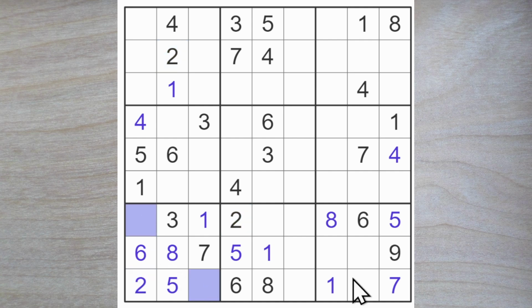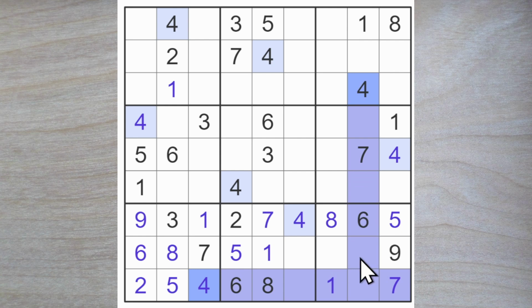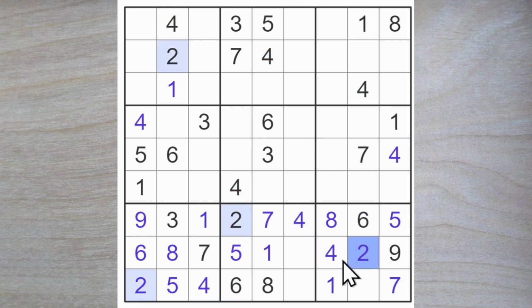Here we're looking for a 9 and a 4. The 4 blocks down, so the 9 must go here and the 4 must go here. So now these must be a 4 and a 7. The 4 blocks down, here's a 7, here's a 4. This 4 blocks across, this 4 blocks down, we have a 4 here and a 2 here, and we must have a 3 here now, and a 9 here. So with this 3, we got everything sorted in the bottom chute.